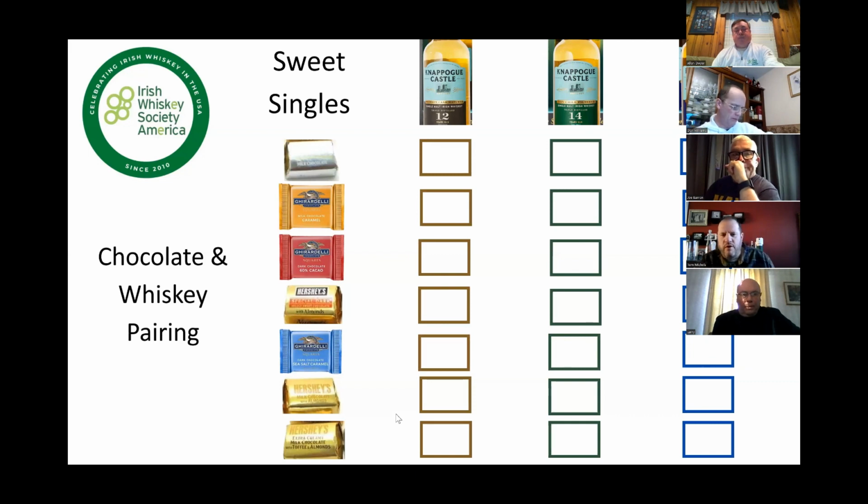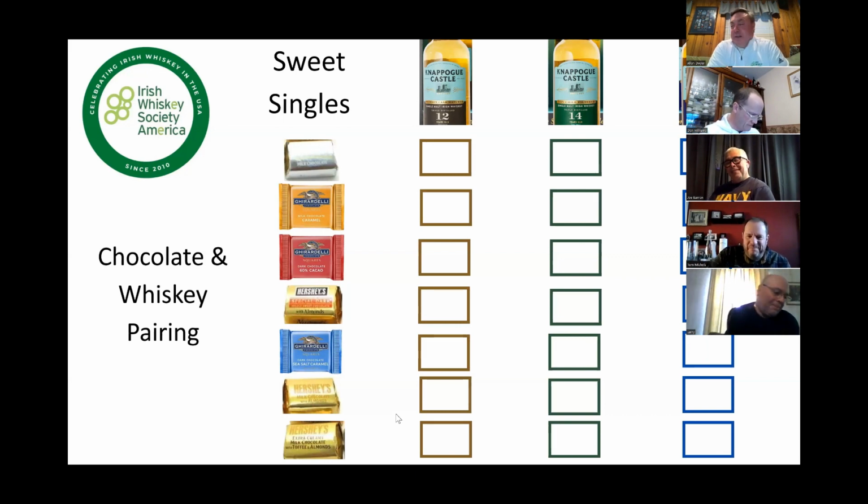This toffee is really growing on me. I thought I didn't like toffee, but I may have to revisit that. That'll be the main takeaway. Well, like I said, at the end we'll do a favorite whiskey, favorite candy, favorite combo. But we've got maybe a leader in the clubhouse.